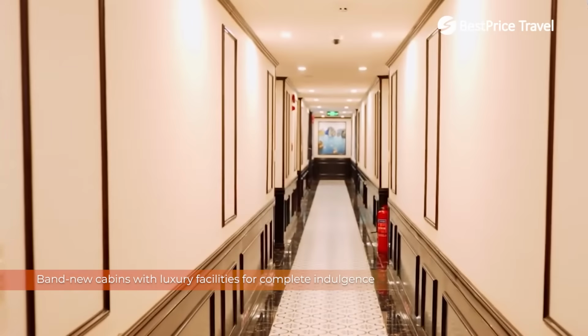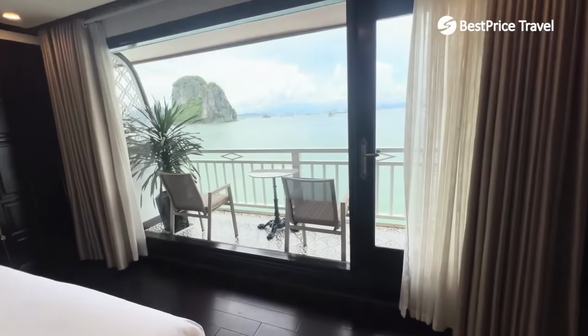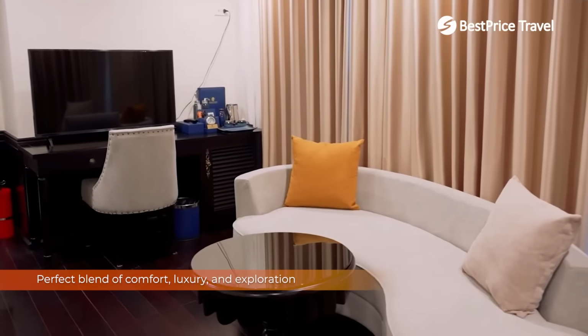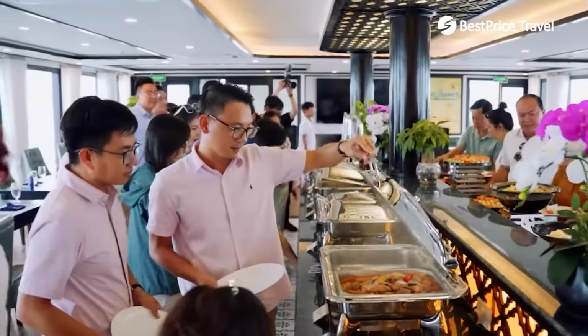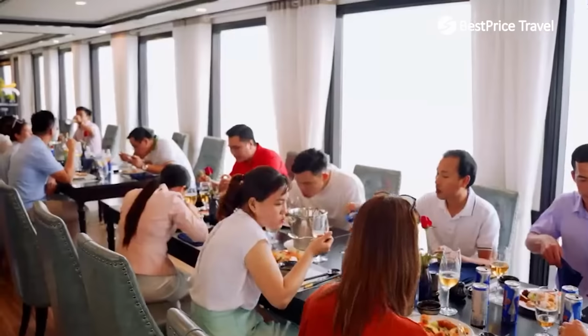As it's a 5-star, you'll find comfortable cabins and all the essentials for relaxation, including a spa, bar, jacuzzi, and private bathtub. Plus, Hermes is a newly launched cruise, so you can expect everything to be well-maintained. With everything it offers, it's the perfect balance of comfort, luxury, and exploration.